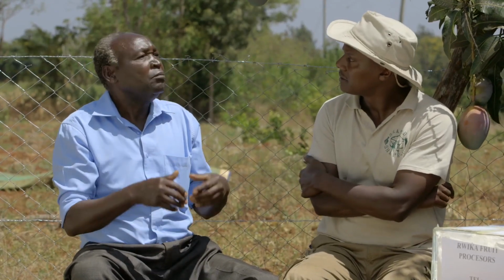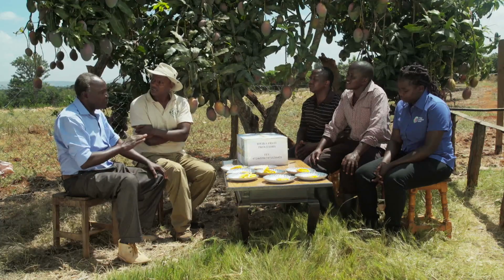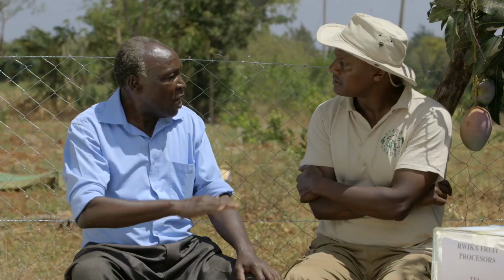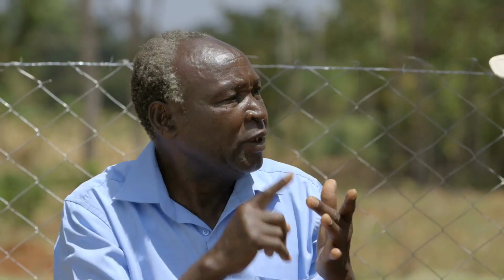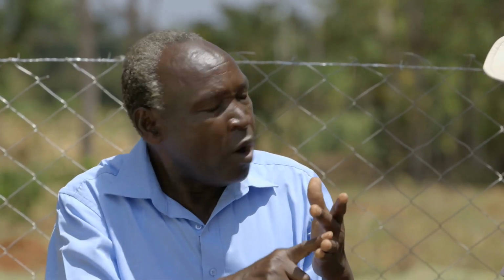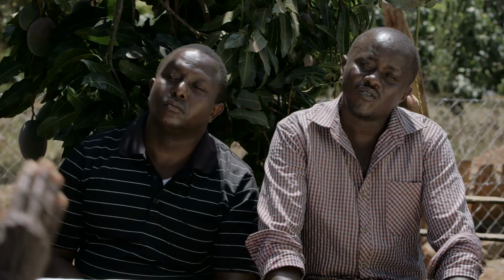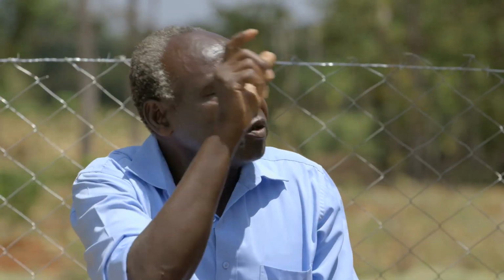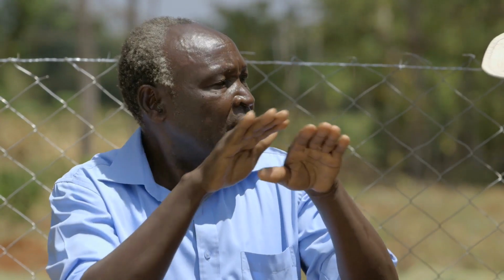Some other time it rains in the daytime. And at the end, we found we had lost almost everything, because one, we want the mango to retain its true color. Again, we want the shelf life to be longer, and the taste should be preserved. When I was using the solar, I could not get to these standards.